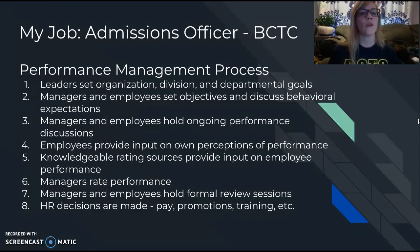Step 2 is for managers and employees to set objectives and discuss behavioral expectations. So I will say whenever I started this job in November, I was really never given any clear objectives or expectations about how many applications to process in a certain amount of time. So really I've learned that my objective at this point is really to just learn the job and keep training and to improve on my accuracy of processing.